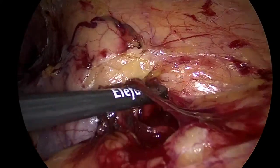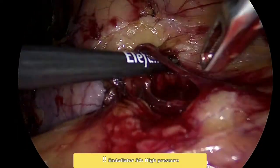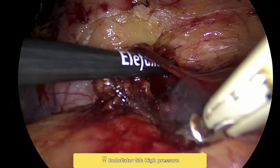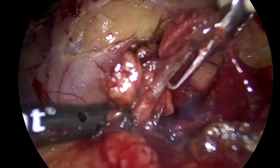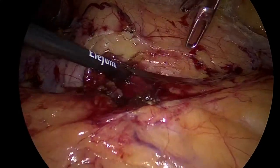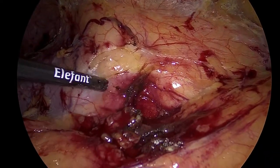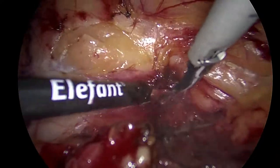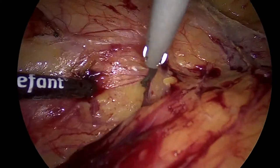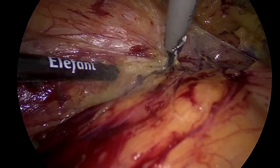Come close. I don't like to have blood in our field. It's really nice to be clear. Go back, be careful of the height, it's 30. Okay, harmonic. Come close. Show me up here. I repeat, the tumor is lower pole. Show me 30 degrees on top.